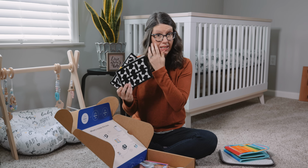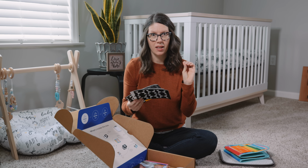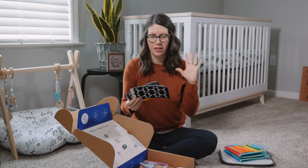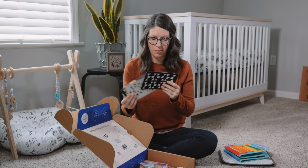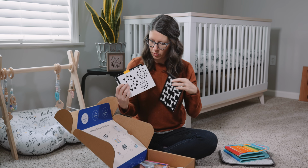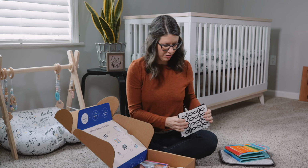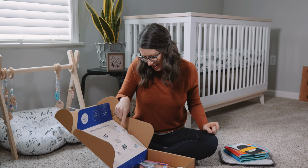And so I'm excited about these because Wade has a couple of black and white books that he loves. He loves these books so much. He will just stare at them and absorb everything about them. So I love that these black and white cards are in there. And he's really been lately connecting with an image that's white with black on it. So I like that there's some of both in here. He's going to love these. I already know that.